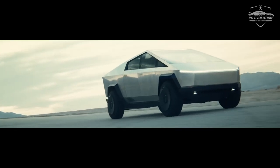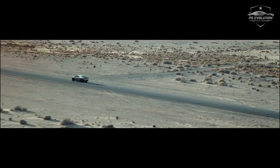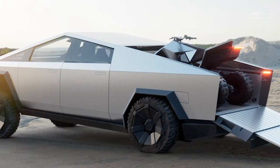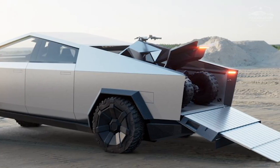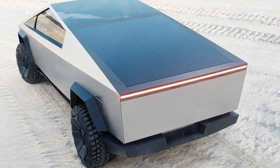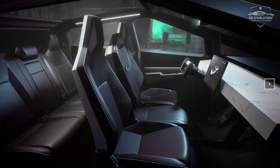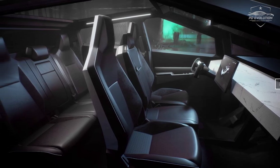speed of 120 miles per hour, and the tri-motor will essentially teleport from 0 to 60 miles an hour in 2.9 seconds with a top speed of 130 miles per hour. The base price of the rear-wheel drive vehicle was announced to be $39,900, with all-wheel drive models starting at $49,900.